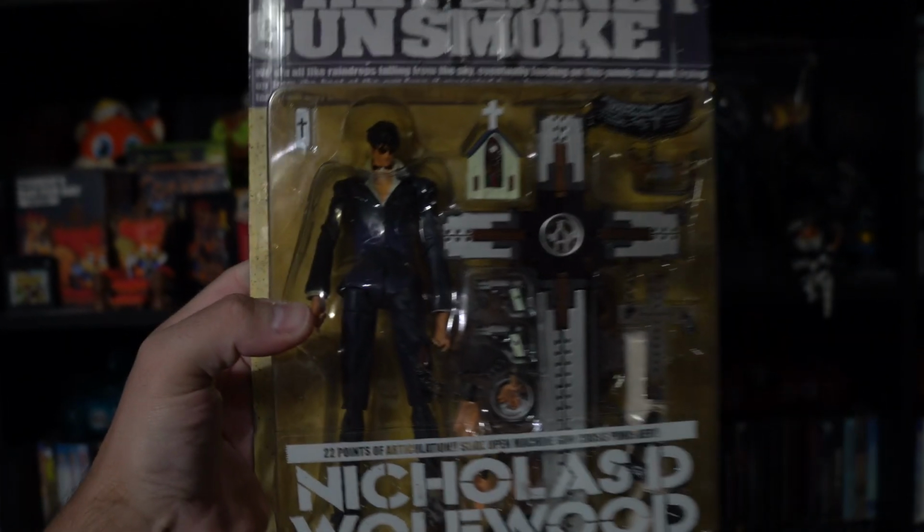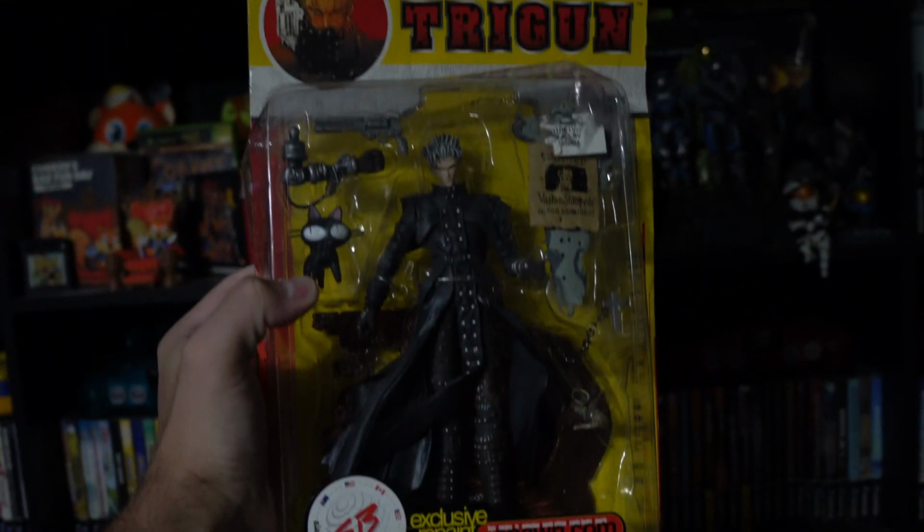So first of all, it sucked because it decided to rain. So honestly, I'm happy to have found anything the way it was. But I did find a couple of things, and solid things too. So we'll start with these 2 figures. We got 2 Trigun figures, Nicholas Wolfwood, and then the man himself, Vash the Stampede.